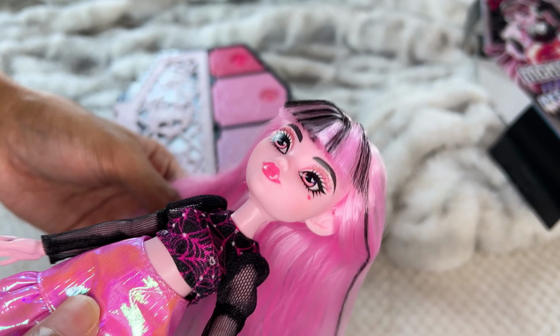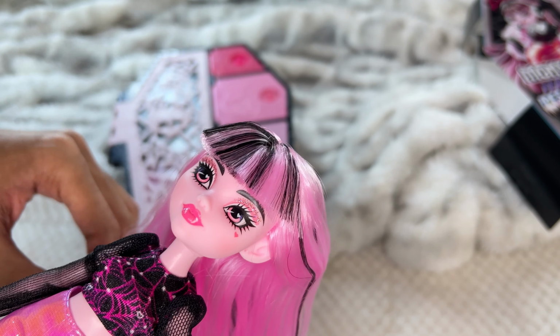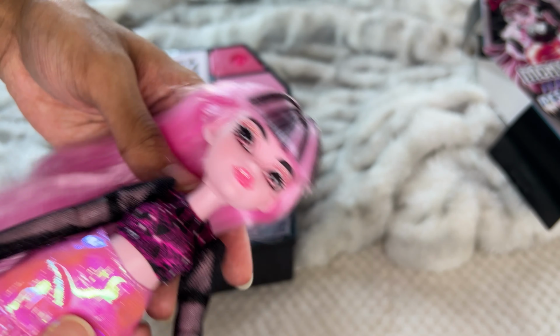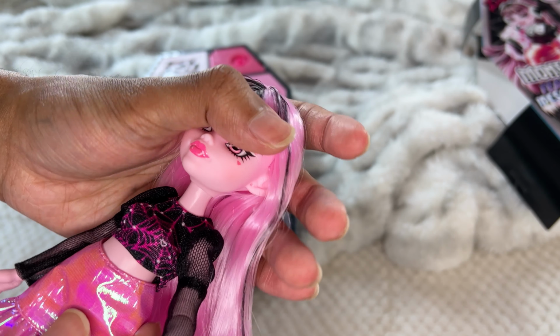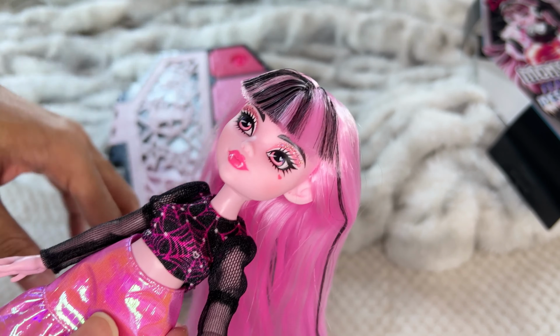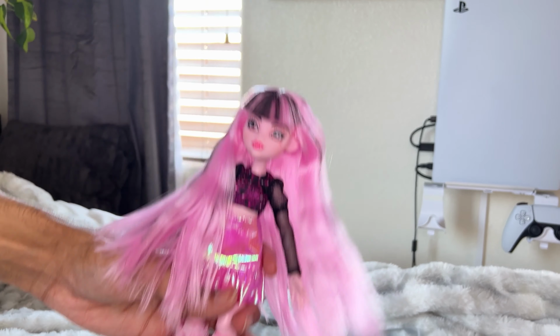You know what? She does have nice hair and you can straighten this hair. I don't know up to what temperature, but I'm probably gonna use like 350. Yeah, you can straighten it, so that's nice. And curl it. I may give her curls or waves or crimps, whatever. We'll see. But yes, very beautiful face. I love it. That's her.